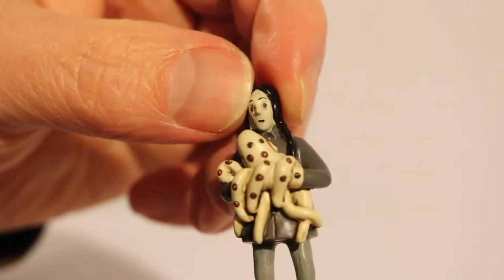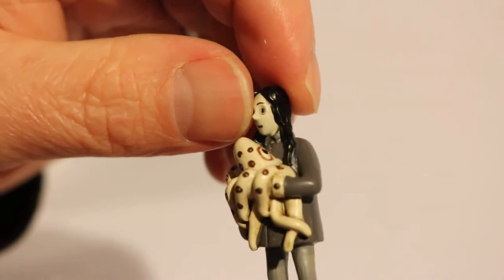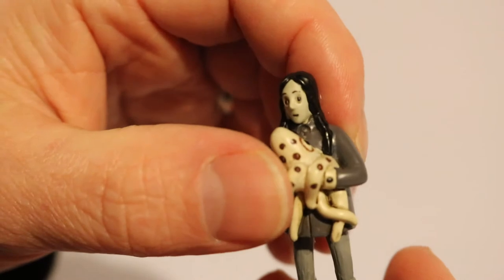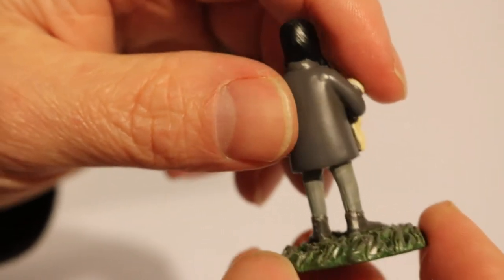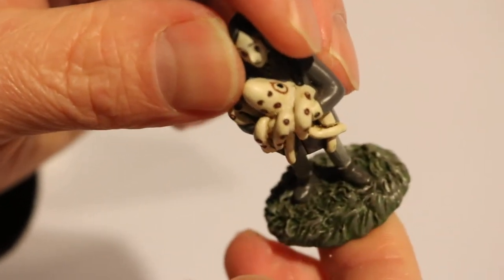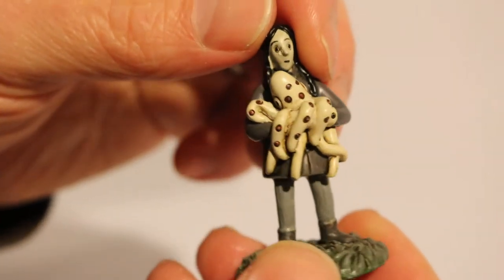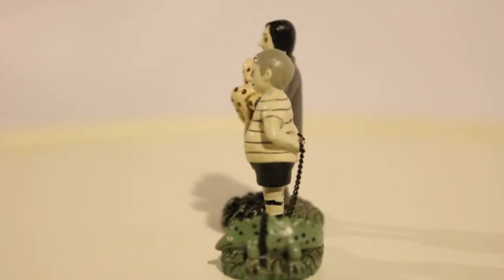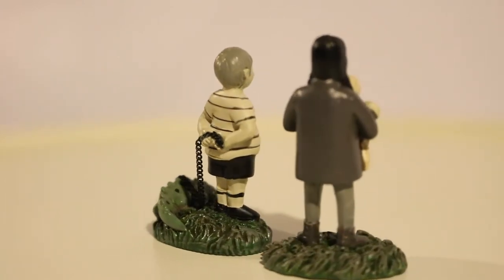So Wednesday is holding her octopus and all of its arms and tentacles. The octopus is very polka dotted. It looks like it has a ring around its eye there. And Wednesday has her braids. She has a gray coat and some gray pants and drab gray shoes there. And she's standing on, again, some green grass. But that's about it for them. Let's put them on the turntable and give them a spin. Okay, so here is Department 56's Wednesday and Pugsley Addams, the set of two of the kids with their pets.